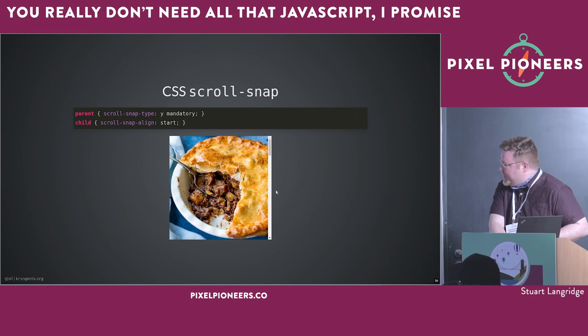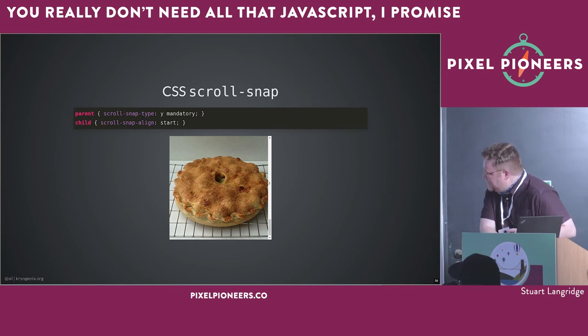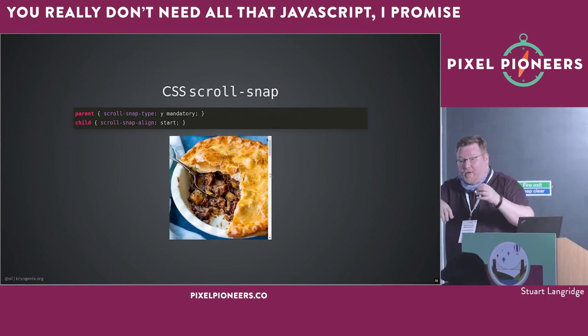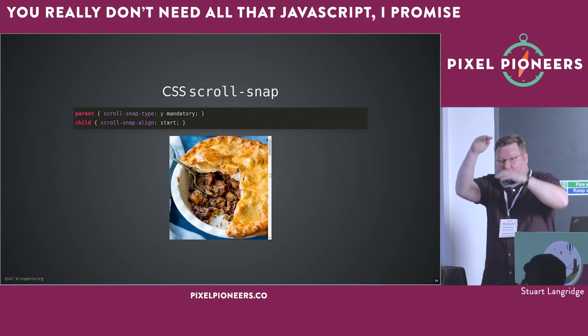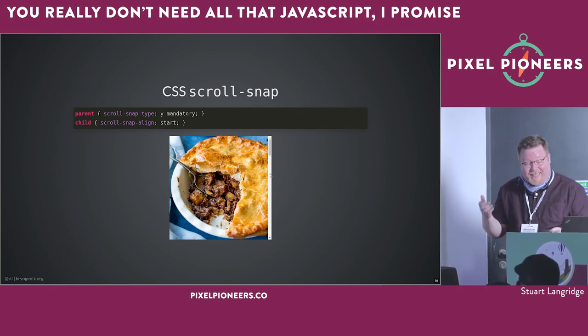One of my favorites is CSS scroll snap. If any of you have ever built a carousel or used a thing to build a carousel, what this does is it lets you scroll the thing, but it will always scroll to the top of an image or the bottom of an image. So it always puts it in view. There's never anything in the middle. And that's just a CSS setting.